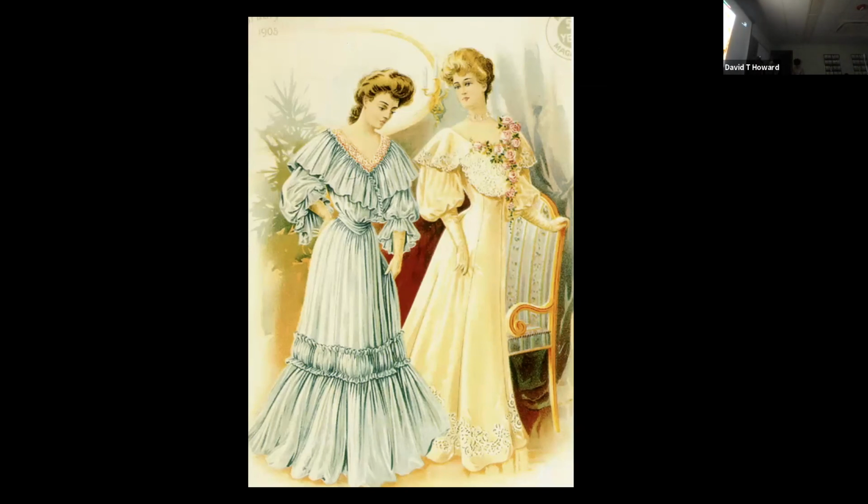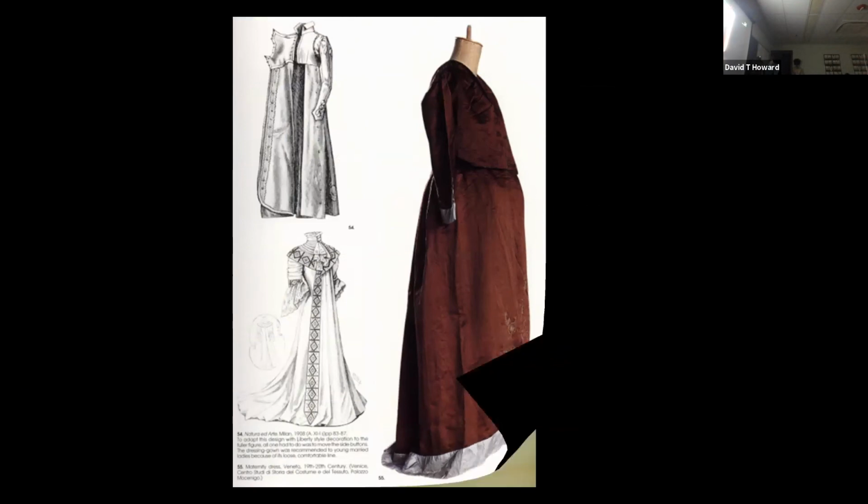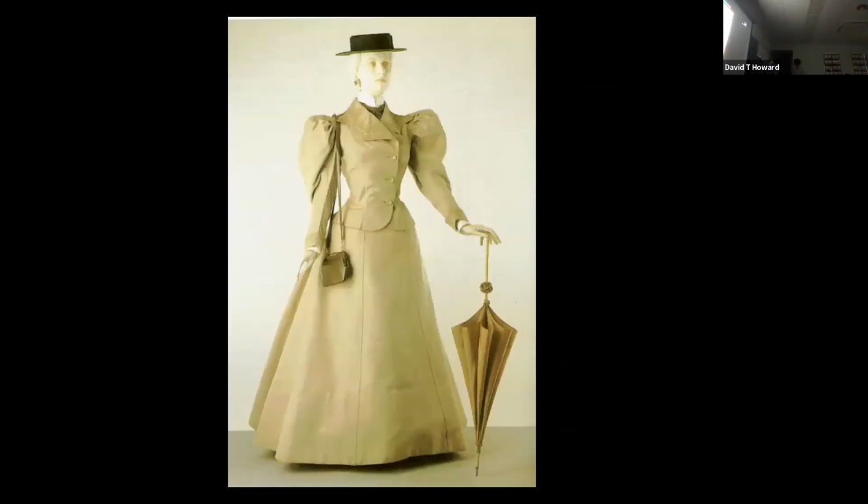And this one we would call a tea gown too. But notice that this one is completely fit, right? Shaped entirely to the body all the way down. Here we can see some different pregnancy sort of robes and gowns and such. They're very hard to find. And here we see a suit from 1900, beautiful in linen.